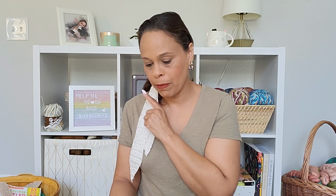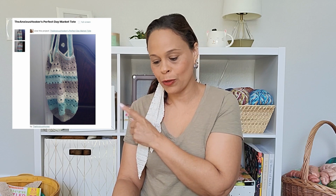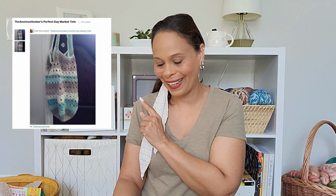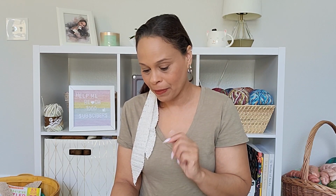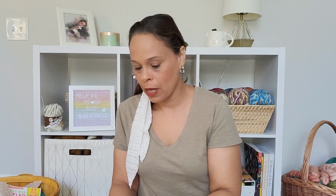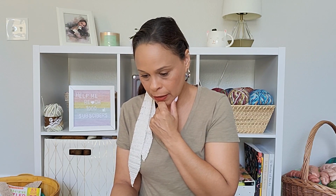Oh, I like this one by the Anxious Hooker. I thought that hers was really pretty. And what's funny is she made hers out of a Karen Cotton Cake, the exact same one that's listed in my stash and available. So I guess it really is a good one, because hers is super cute. But yeah, I think that's it for this one.